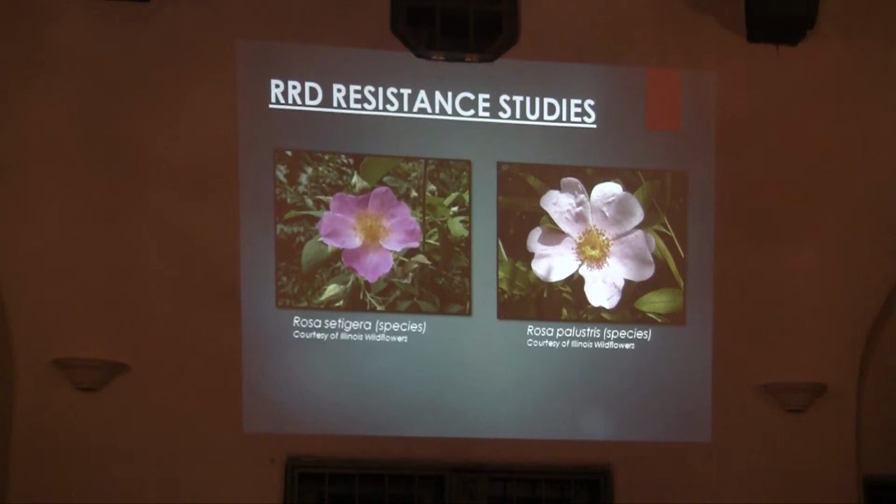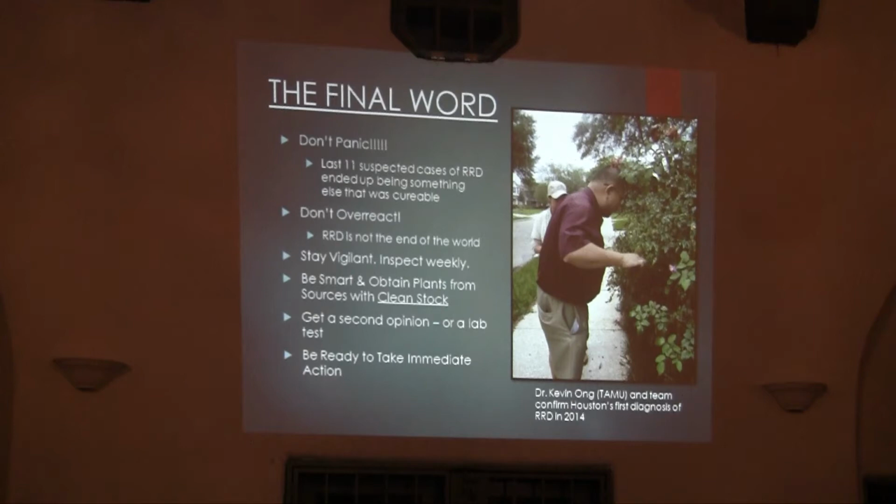Now, final word. Go home with any message: don't panic. That's what happens everywhere. All these 11 people that have called me since January, they panic. I need you to come right now. I said, I run a law firm. I can't come right now. No, I need you to come right now. I'll pay you to come right now. I said, send me a picture. That's not Rose Rosette. I'll come on Saturday. You really? I don't have to dig it up. I'm like, don't do nothing until we know for sure what you have.